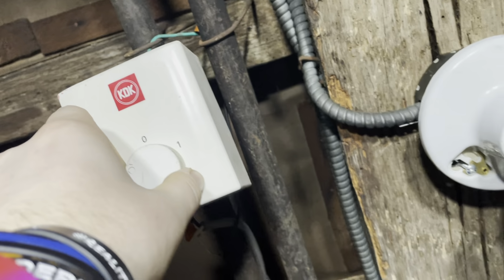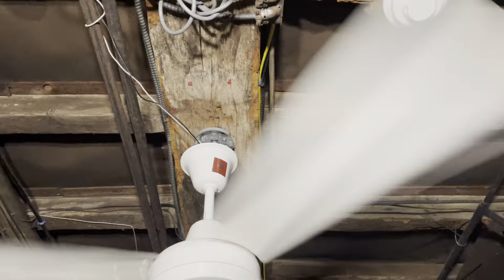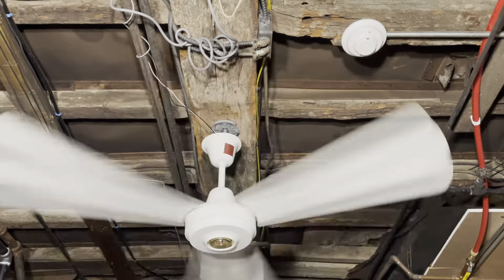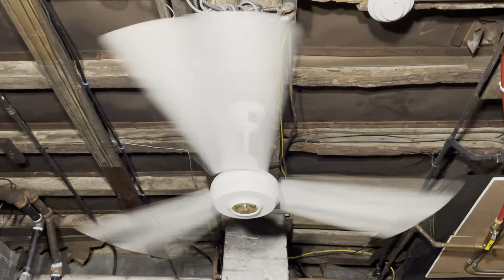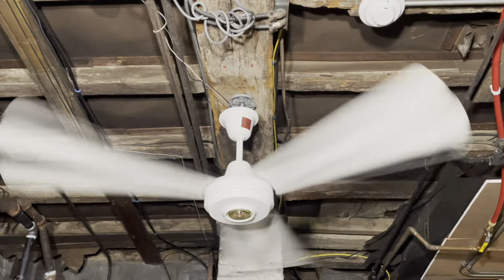Right, now to move it up to speed 5. And speed 5, of course, it's flying. Since this one never really got used all that much compared to some other KDKs that I have, the motor's still very quiet, especially the bearings.